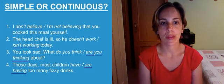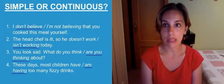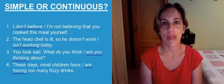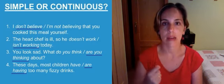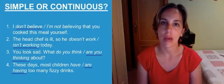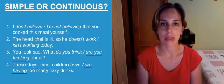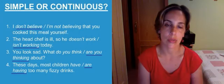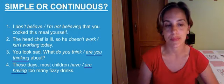Okay, the third one, it should be in the present continuous. You look sad. What are you thinking about? If we use think in the present simple, we are saying what is your opinion, okay? Or what do you believe about something? But in this case, we want to know what's inside the person's head. What is that person imagining in their heads? That's why we're saying, what are you thinking about? Oh, I'm thinking about my grandmother that is ill in hospital, or I'm thinking about my birthday party next week. So it's something that is in your head. Okay, you are imagining things, but you're not talking about your opinion.